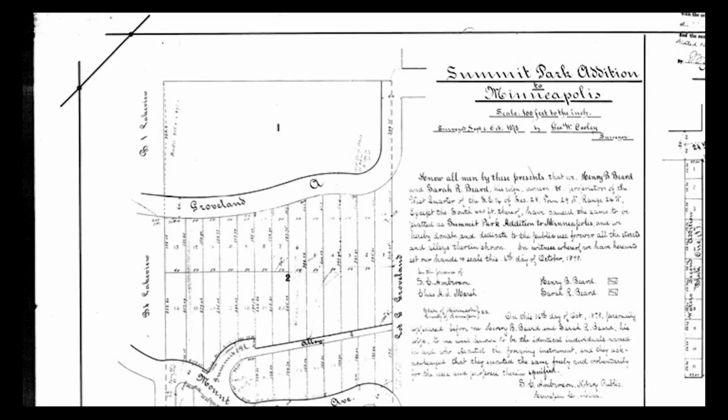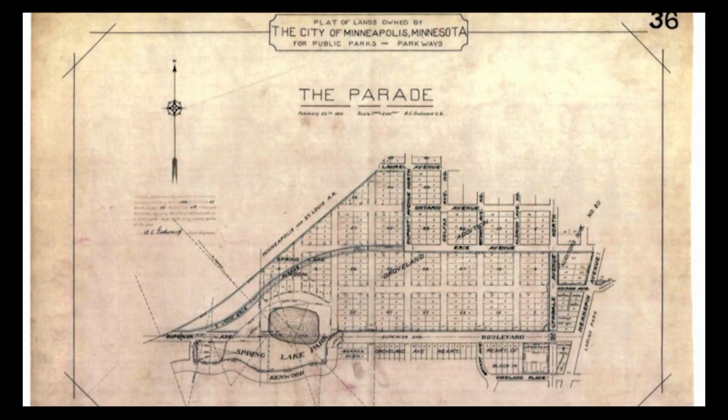Again, this is another subsequent plat. It was designed but never built. I think we found 6 or 7 plats that were designed but never built in this area. And then eventually in 1910 they designed this development drawing, which is known as the parade, and again never constructed, but a lot of the calls to line work that we needed to find came from these older drawings.